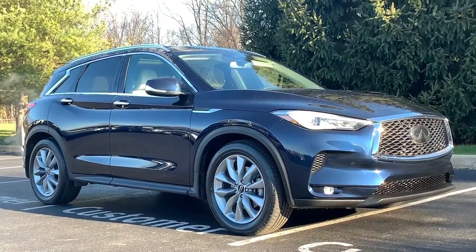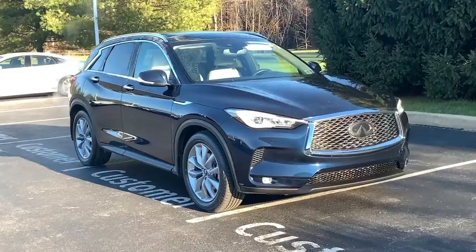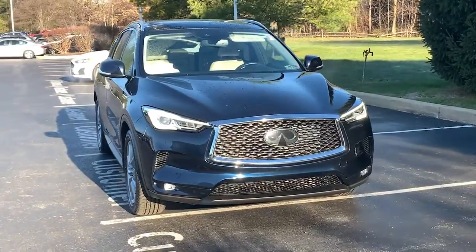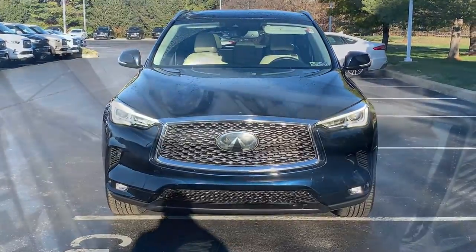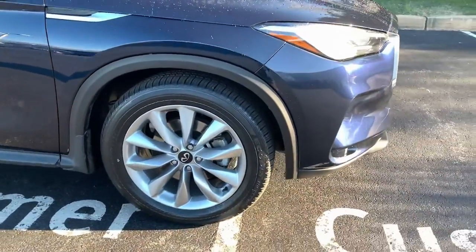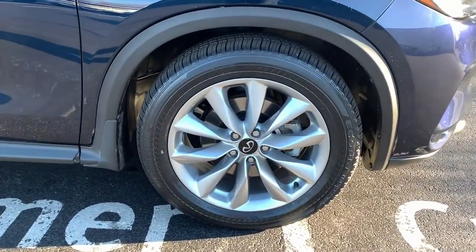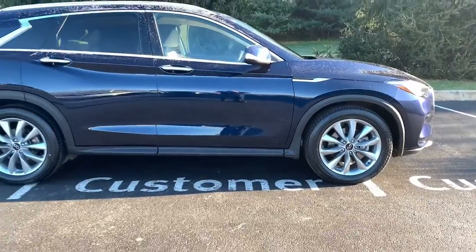Take a moment to check out the 2020 Infiniti QX50. This vehicle is an outstanding buy with fewer than 30,000 miles on the odometer. Here's a spacious and luxurious QX50. This premium SUV wows and delights with a serenely quiet, exquisitely appointed cabin, driver assist safety features, and smooth, powerful performance.